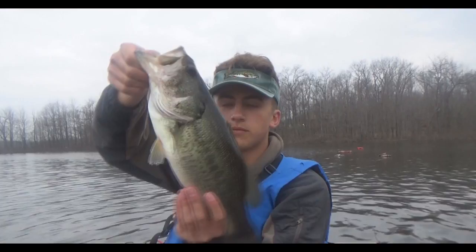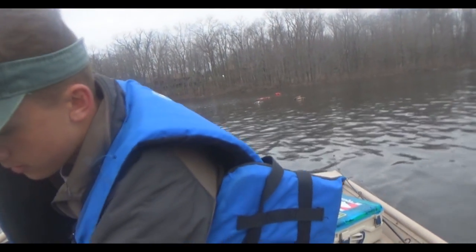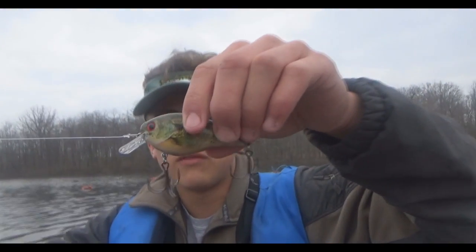I got that. Wait, hold on. Give me your phone. 1 pounder, 1.5 pounder. Give me your phone, Connor. Got him on this bait. Look at him. Nice little bluegill KVD crankbait.